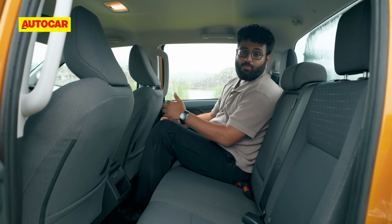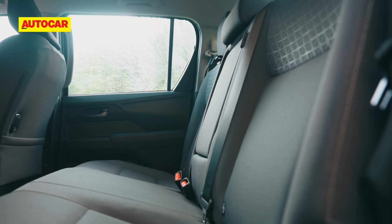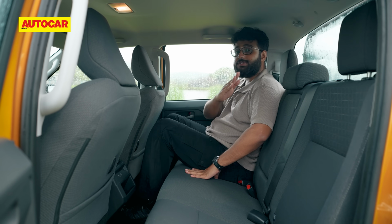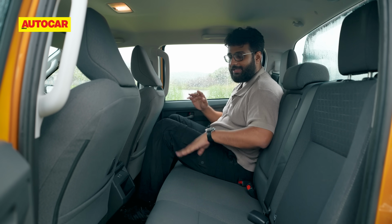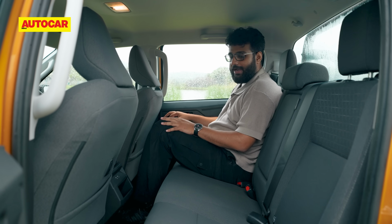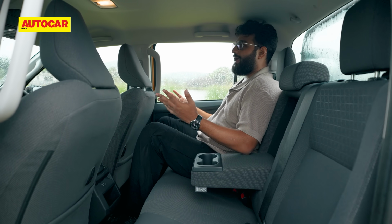Now the rear seat is more about function than comfort. So you have a nice wide bench, and the seats have also been reprofiled so you don't sit as upright as you would in the last gen Hilux. So that is a bit more comfort that's been added. You have a center armrest with 2 cup holders, and that's about it.